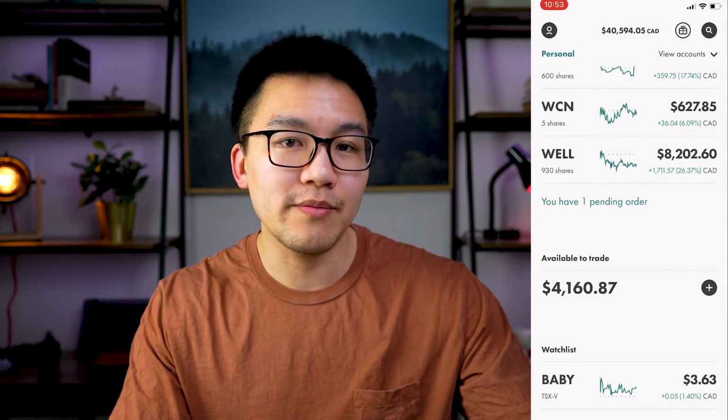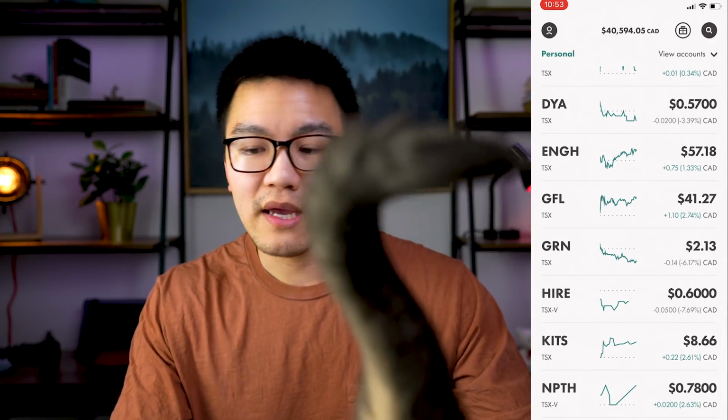And then further down, you can see the amount that's available to trade, meaning the cash in your account. So I have about $4,000 in my account. And under that is my watch list. So they have all of the very basic information that you need to start trading and to get a good eye on what stocks you're watching for the future in case the price is right.